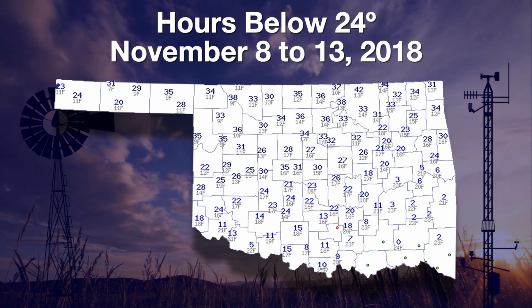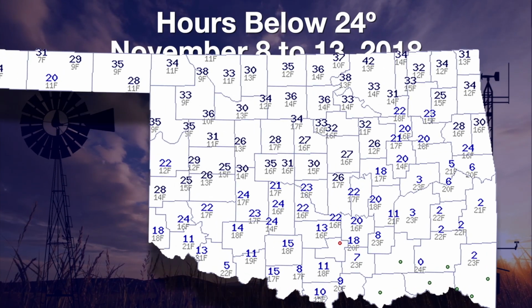So lots of really frigid weather for this time of year. A little bit unusual to be that cold for that long of a period this time of the year. We usually see that as we get into December, January. But allergy sufferers, of course, are very happy to see that. Others, not so much. That's it for this time.